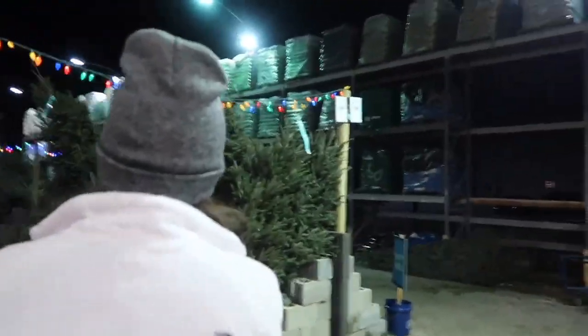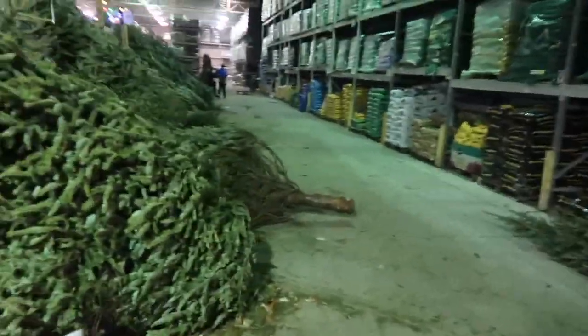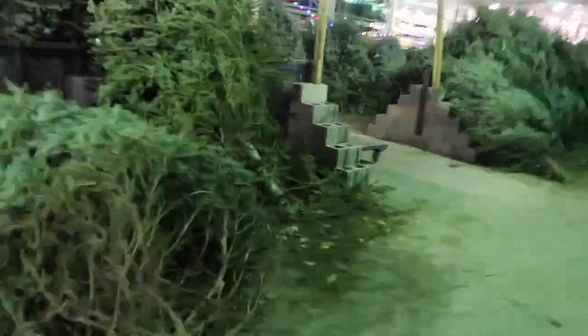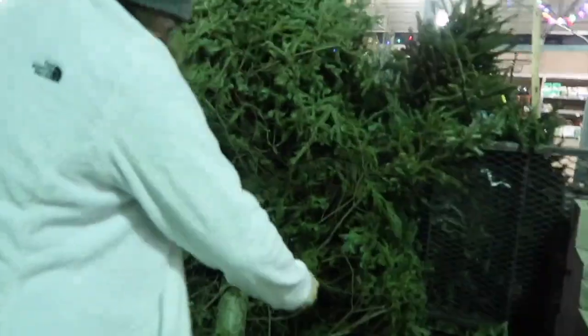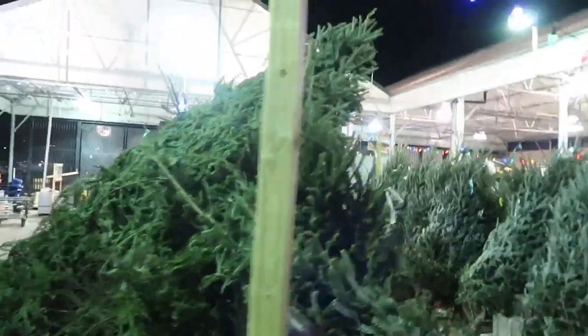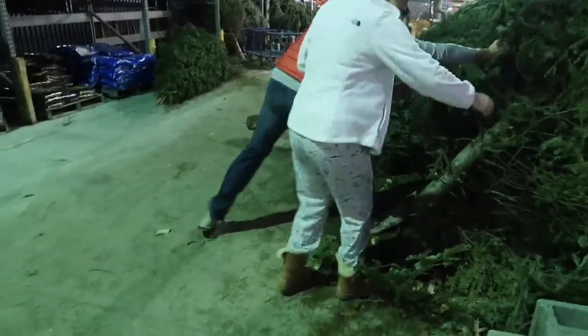Look at that tree just chilling up there. Yeah, huge. Really, that tall? That's 170. Guys, let's get this tree. Found her. Guys, we found the tree. Come here. Oh my god. That way. We did. Wow.